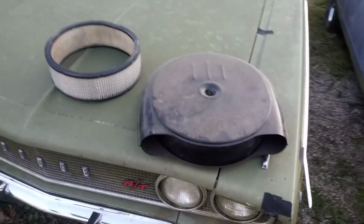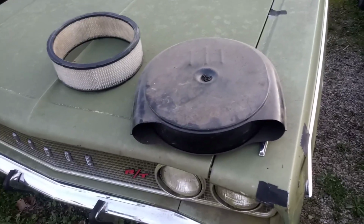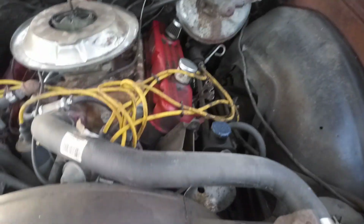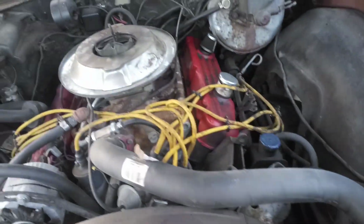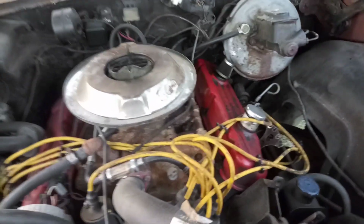It's some kind of Cadillac air cleaner. We bought it at a Cavalcade Customs car show a few years ago, and we put it on this car. It looked good on this car when we first put it on here. It looked kind of sinister, because this car is pretty mean.